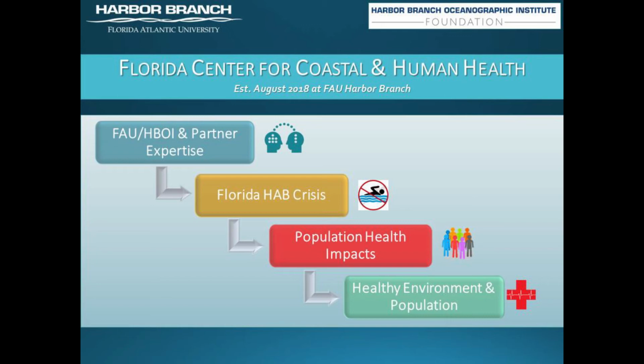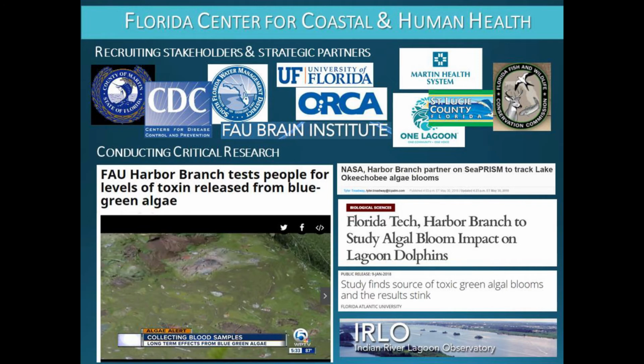Eventually, if we're successful, we can turn this and end up with a healthy environment and a healthier population. So we don't have people potentially getting sick from these things. What we're trying to do right now, and I'm doing this very hard, is trying to recruit our stakeholders and strategic partners to actually help us. And I've dealt with all these different groups already. Most of them are agreeing to try to collaborate and work together.